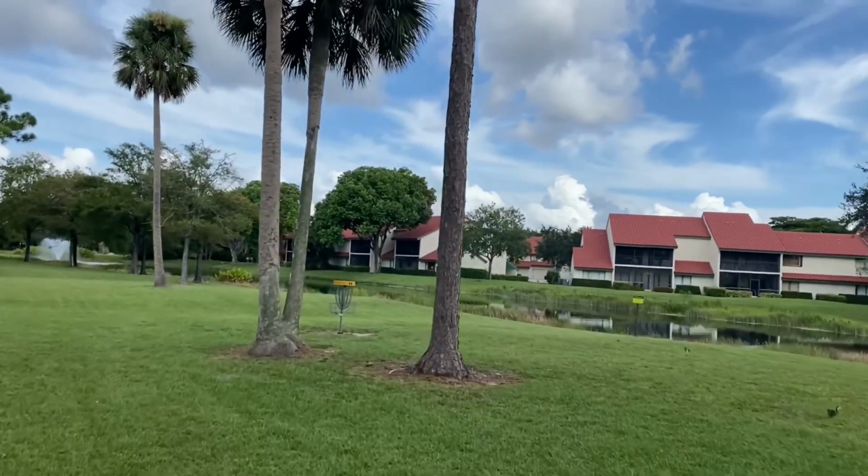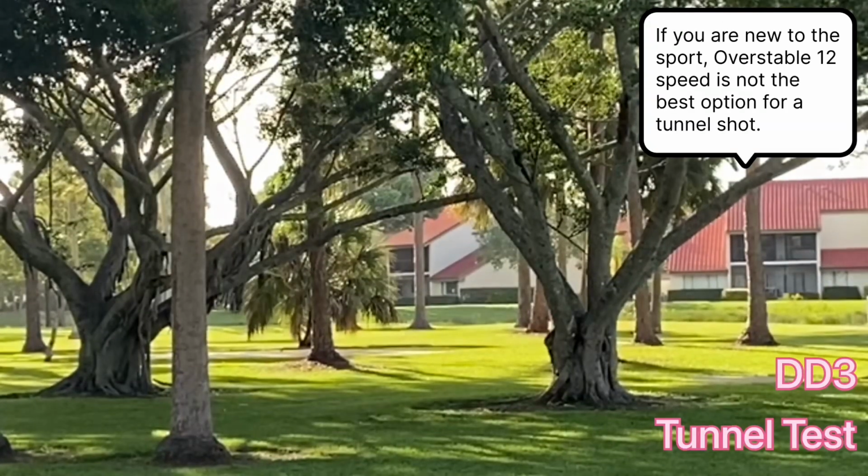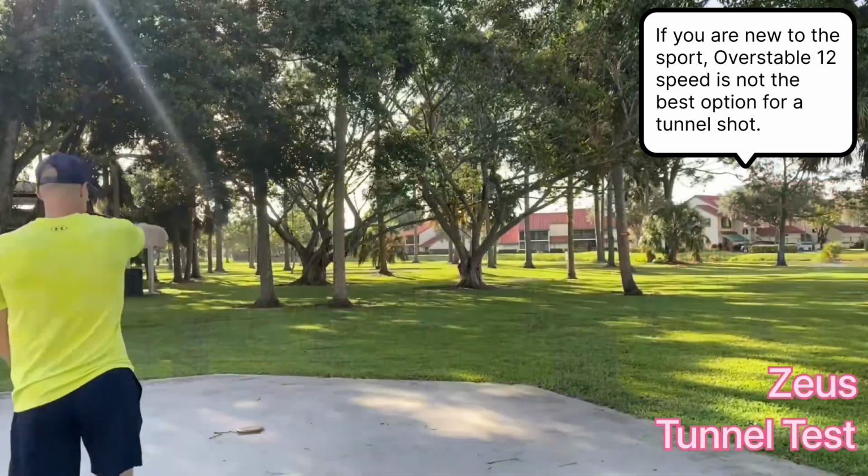We also have a little bit of a low ceiling right at the beginning of the fairway. All right, we're starting off the tunnel test with the DD3. Getting flat just a teeny bit and then really gets over stable early.